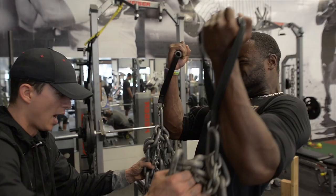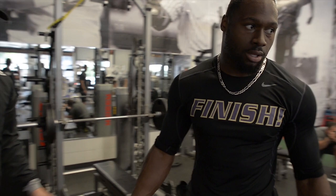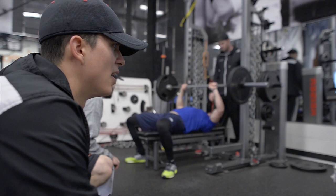The NFL Combine is a test for them. They are coming here because we are the test prep. Everything we have is tailored to prepare them for this test. We emphasize lots of back and chest work for the bench. The bench is one of the biggest tests in the combine, and so we ran them through a lot of bench today. They're really going heavy, just maxing out as many reps as they can.